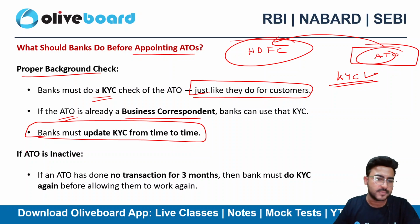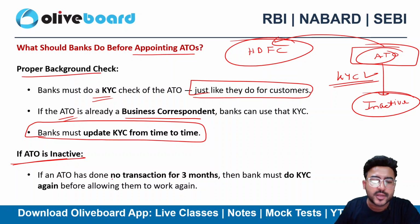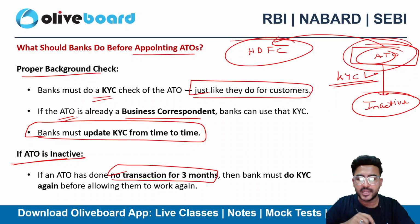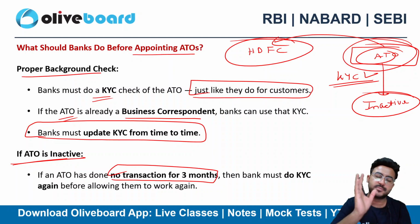That's another provision. In some of the cases, these ATOs become inactive. Now, we need to know when an ATO will become inactive. If there are no transactions for 3 months, if this particular ATO is not doing any kind of transaction for a continuous period of 3 months, in that case, this particular ATO will be inactive. We'll be saying that this particular ATO is inactive, right?